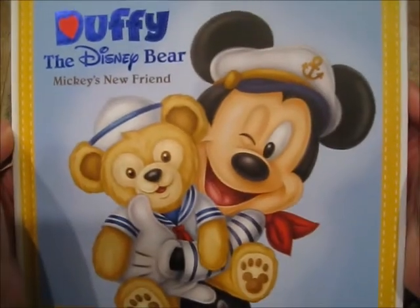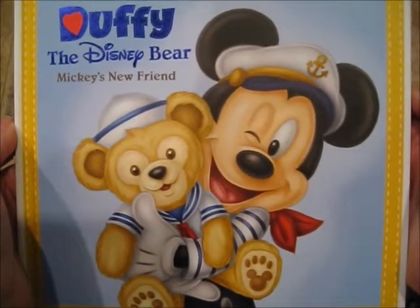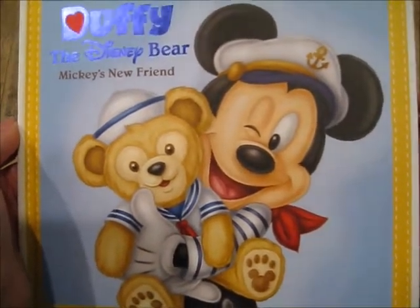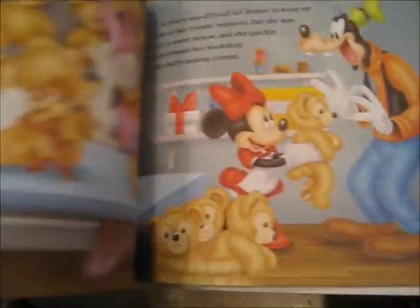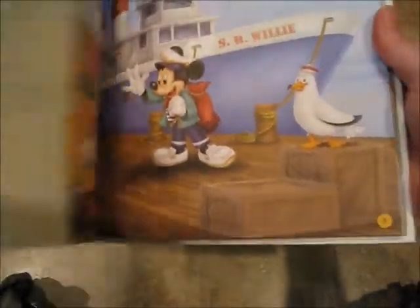And now for the last 2 items that I got from Walt Disney World. We have Duffy the Disney Bear, Mickey's new friend. So it is the origin story of Duffy Bear. I'll show really quick some pages. So it's a really cute book. Couldn't help but get it. I like books, and this is really adorable.